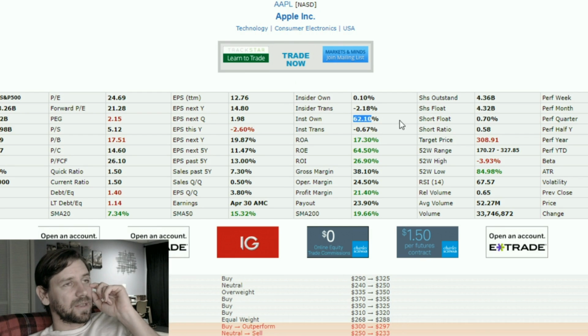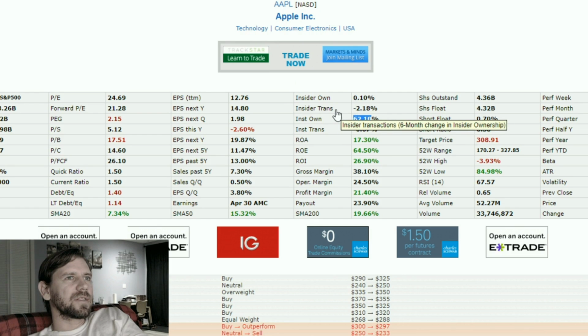Institutional owned, this number is not that important either. Insider transactions also not really that important to me. So institutional just means what percentage of the company is owned by institutions.